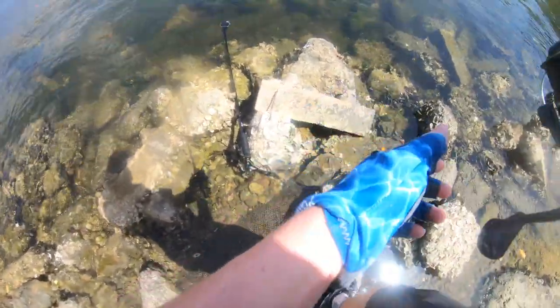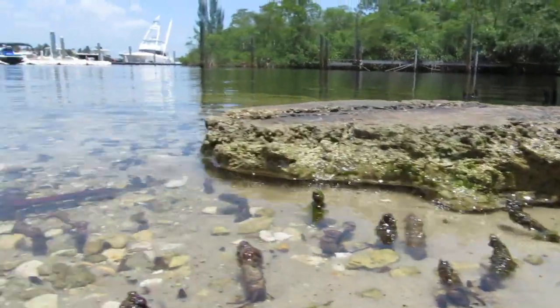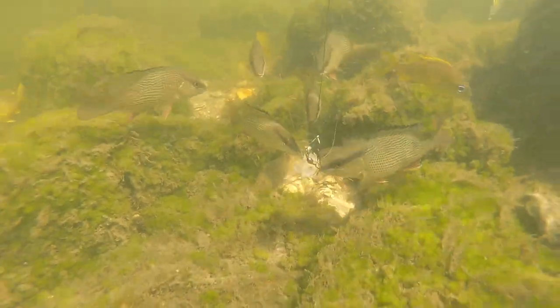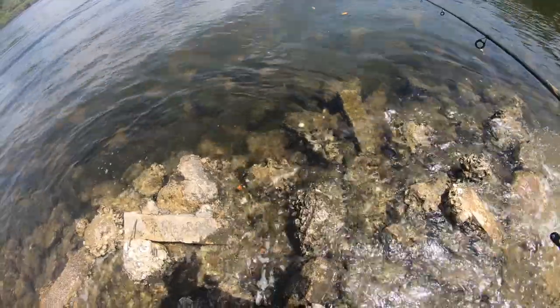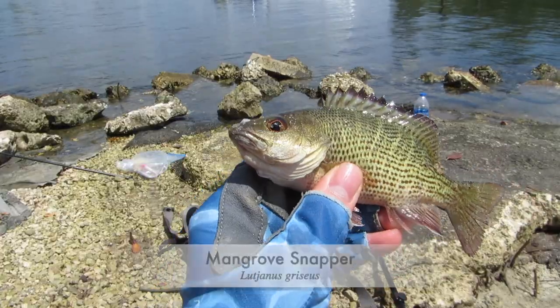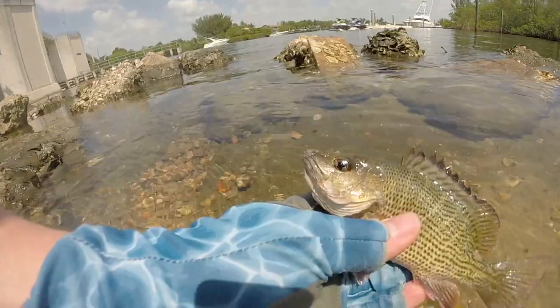Alright guys, got another piece of cut bait on. Let's see what happens. Finally. Oh, no, no, no, don't you dare. All right, guys, yes, thank God. Another species that I've caught before, mangrove snapper. That is a pretty cool looking fish.